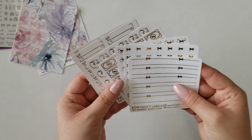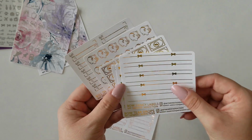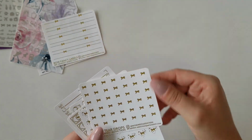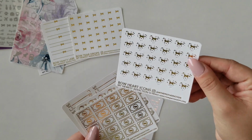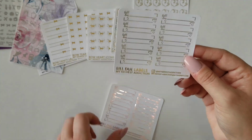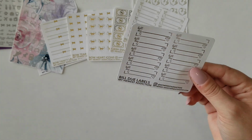And then I got, this was a $2 Tuesday bundle, so these sheets all came together so you didn't have to buy them individually, which I love. It makes it so much easier to shop. So we've got bow fancy labels, bow teardrops, bow heart icons, cash envelopes, piggy banks, and bill due labels. And then I got the bill due labels also in rose gold foil, just individually.